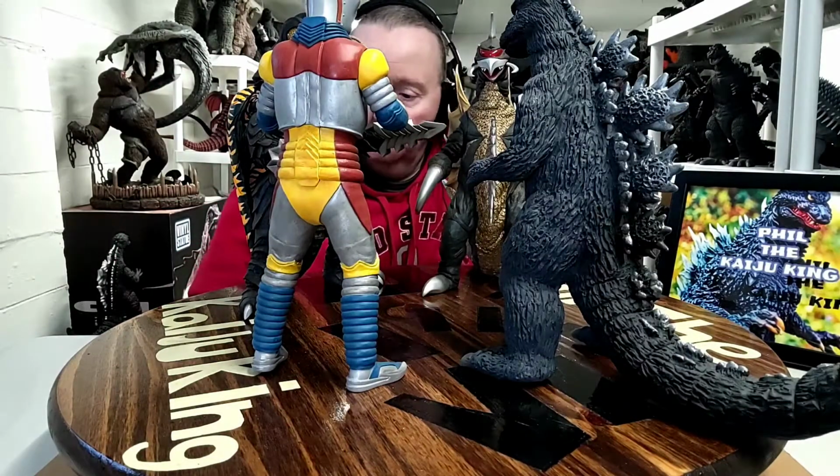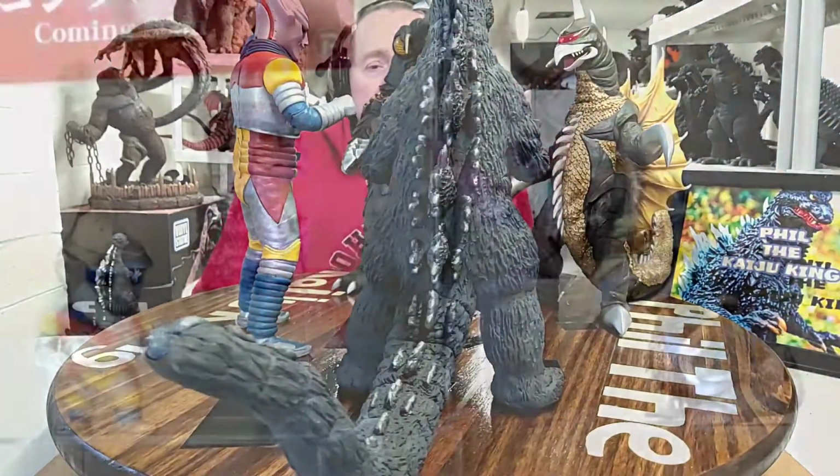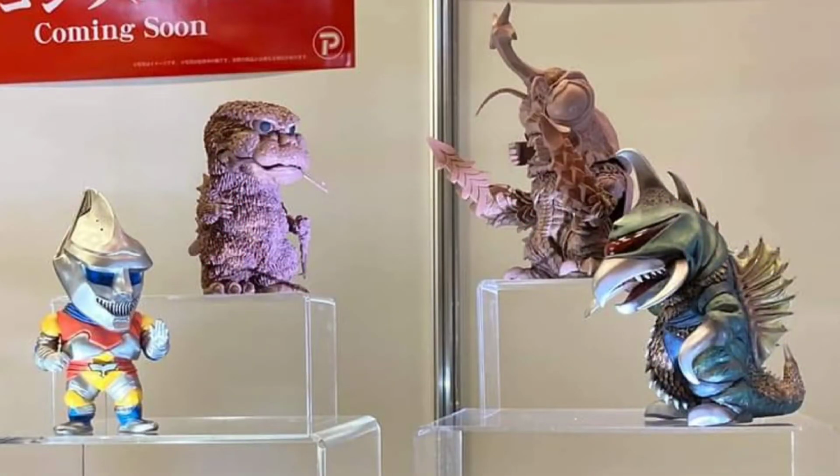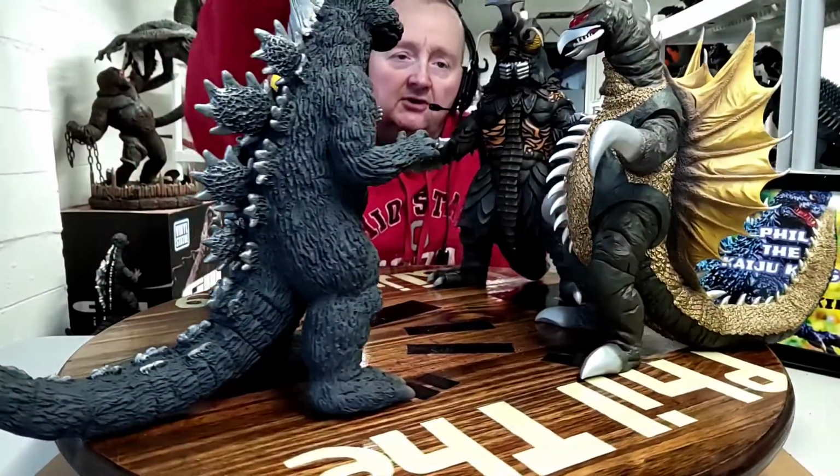Brought these up to celebrate the D4Reals that are coming. Jet Jaguar had already been announced, and I pre-ordered the standard on Hobby Search, and now they came right with Godzilla, Megalon, and Gigan, didn't waste no time. So I think that's cool.